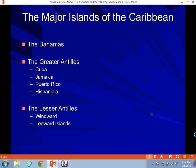By the way, in case anyone doesn't know, Hispaniola is right here. It's an island that's basically cut in half between Haiti and the Dominican Republic.